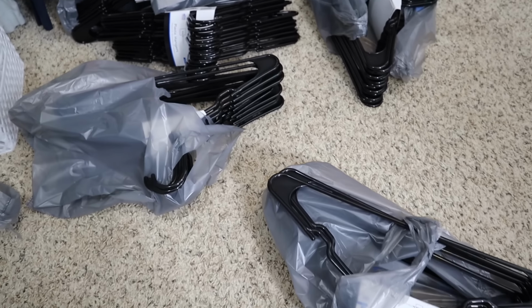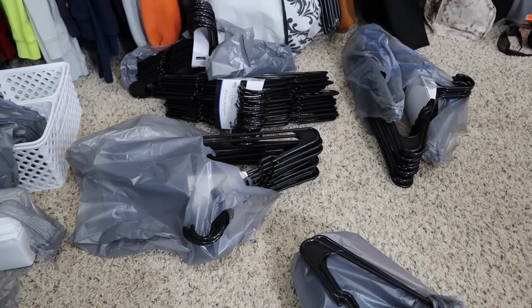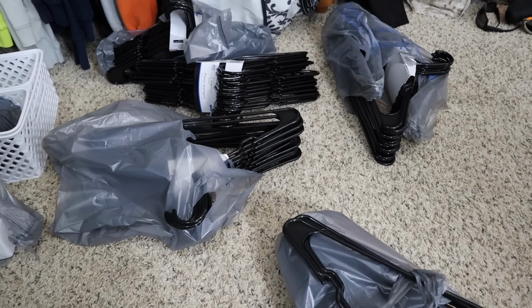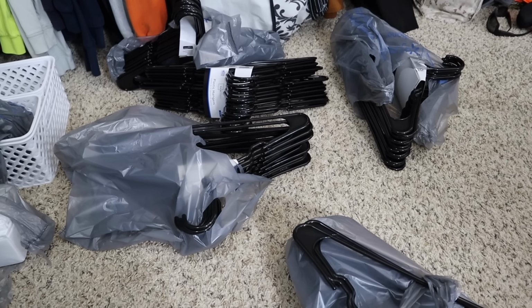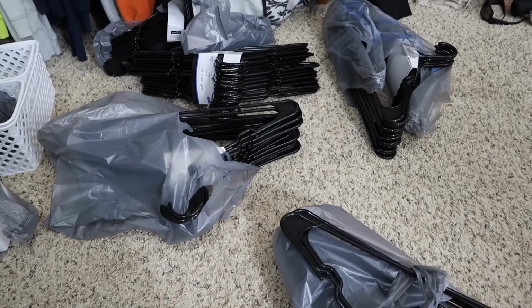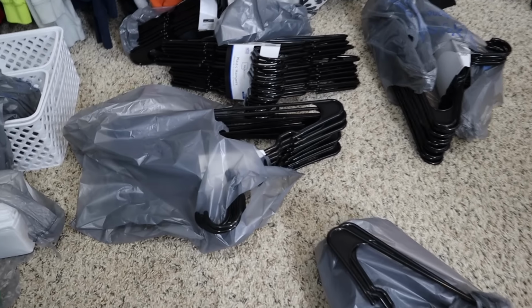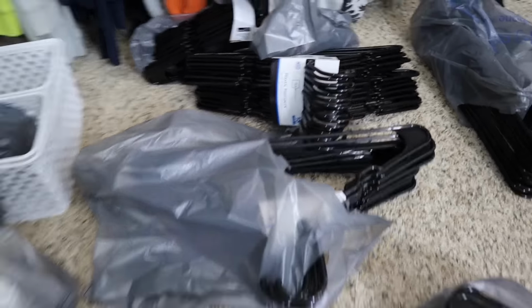First up, I got a ton of black hangers. That way we can try to slowly move all of the hangers to one color. And I know Taylor doesn't really care about nicer hangers, but eventually I will probably get the non-slip felt ones. I've seen a ton of them, but I just didn't want to spend that kind of money today because I know once I do this room, I'm going to want to do a lot. So the plastic ones are a lot cheaper, so I just got the same color in all of them.